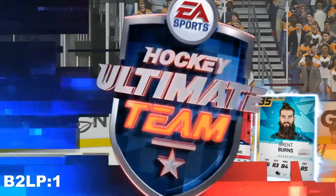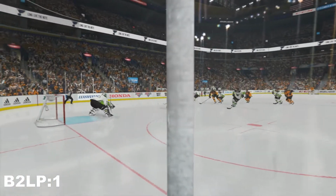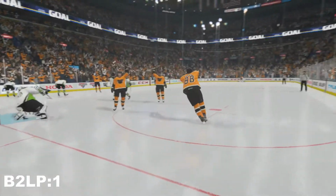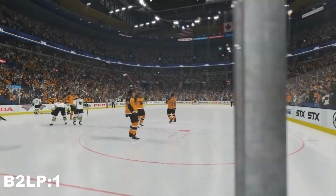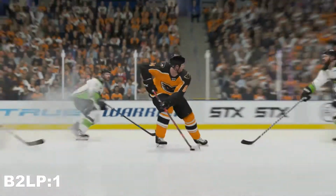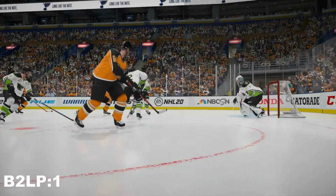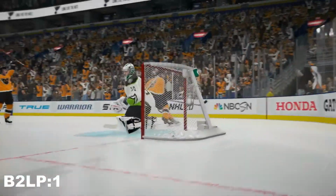As you can see there, my opponent has a pretty decent team. Weak side D just didn't step over fast enough. Dougie Hamilton just unable to stop Brett Burns from putting that into the back of the net. Nice little play, finding the sweet spot between the defense, getting that past Bishop for the 1-0 lead.